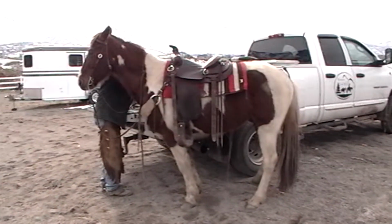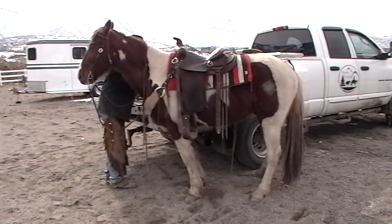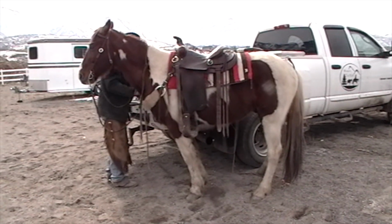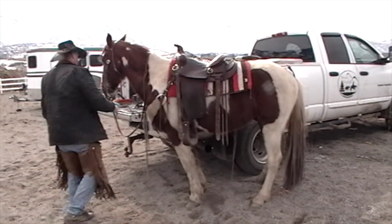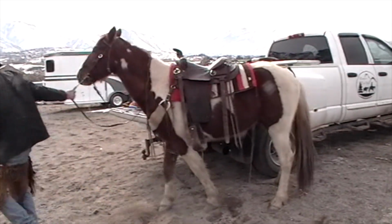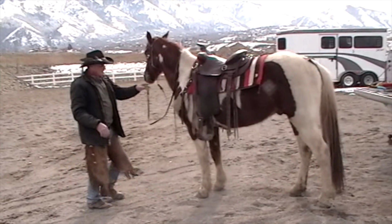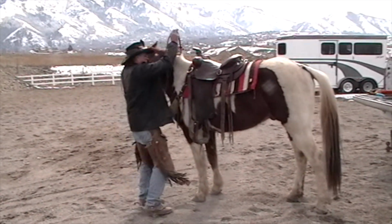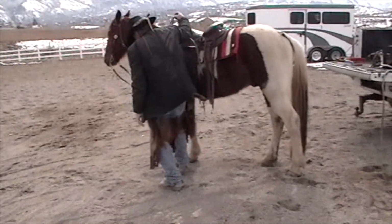Copper looks like he's standing camped under right now. He's standing that way because I put a crupper on him under his tail, and he's not accustomed to it, so he's got his tail clinched down, and that's what he's kind of concerned about. He doesn't react to it at all. There you can kind of see the crupper, and now he's relaxing a little bit, so he'll be fine.